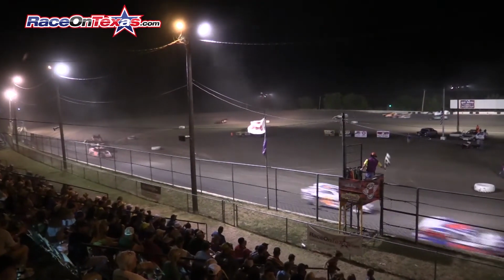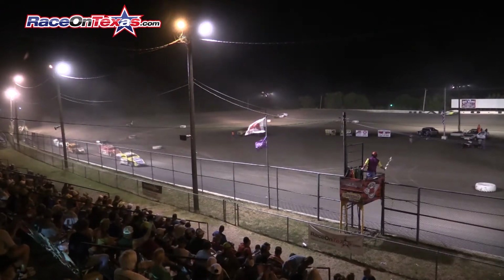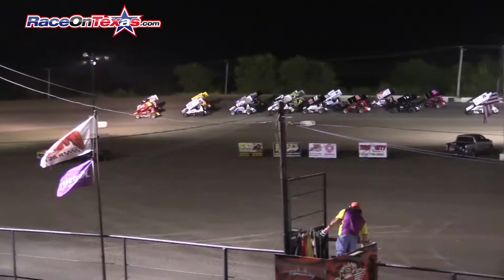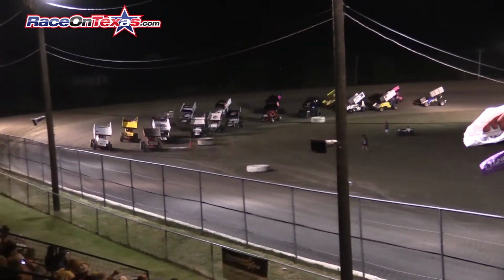There's the checkered flag for the 45T. Eric Tomlinson second. Kevin Ramey on the inside of that row number 2. What about Michelle Melton? Long way back, but anybody can do it. It's going to be her.